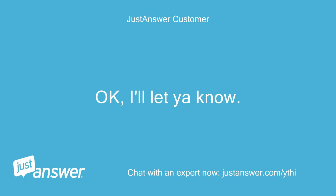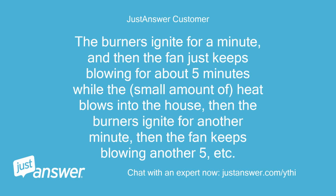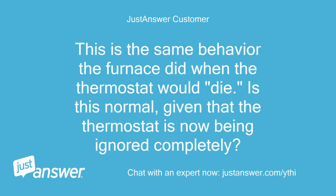Okay, I'll let you know. Russ, for tonight, I've put the jumper back in place on the furnace so I can run the heat until the house warms back up to an acceptable level. The burners ignite for a minute, and then the fan just keeps blowing for about 5 minutes while the small amount of heat blows into the house, then the burners ignite for another minute, then the fan keeps blowing another 5, etc. This is the same behavior the furnace did when the thermostat would die. Is this normal, given that the thermostat is now being ignored completely?